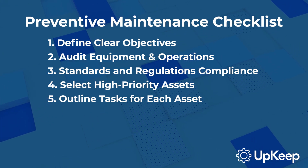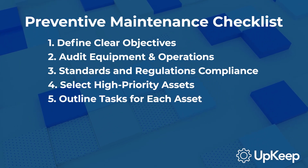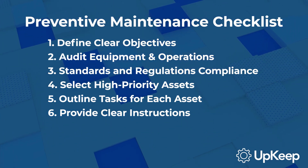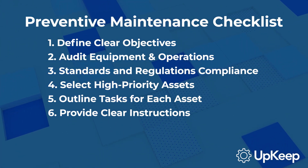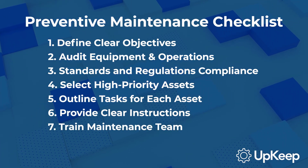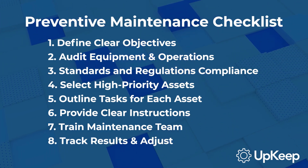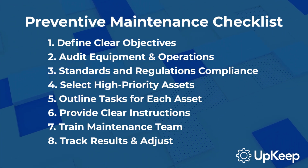Some common tasks include inspection items, lubrication, metering and condition monitoring, tuning and adjustments, changeover tasks, and recurring part replacements. Sixth, offer clear instructions for checklist items. Each item on your checklist should be detailed enough to let technicians know exactly what they're supposed to do, an estimation of how long it will take, and the items should be arranged in a sensible, sequential order. Seventh, train your personnel. Once you have your checklist created, you'll need to make sure your maintenance team uses them properly. And finally, track the results and adjust. As with any new maintenance process, you'll want to track the results of your checklists as they're put into use.